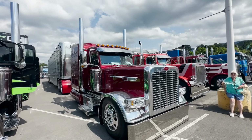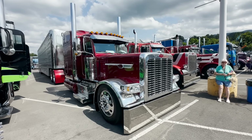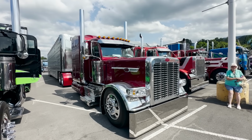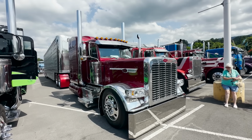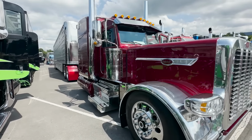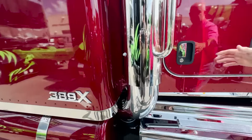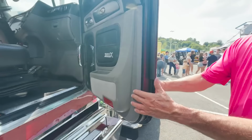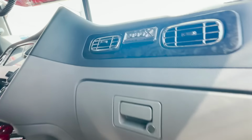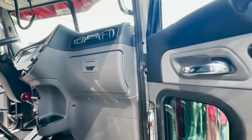So we'll go over this truck a little bit. We actually did this truck at our shop at Semi Casual, and it is a 330-inch wheelbase, 389X. And I don't remember the number, but it's a really low number. It's in the 40s. I can't remember. We'll look in there real quick, though. Let's see, what number did we get? It is number 32. That's right.